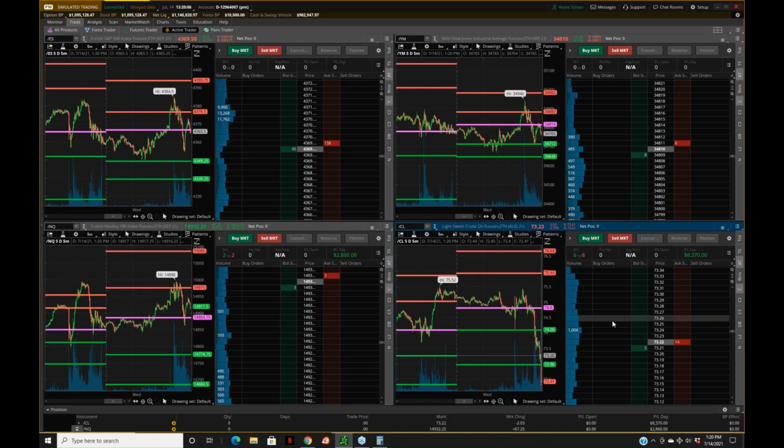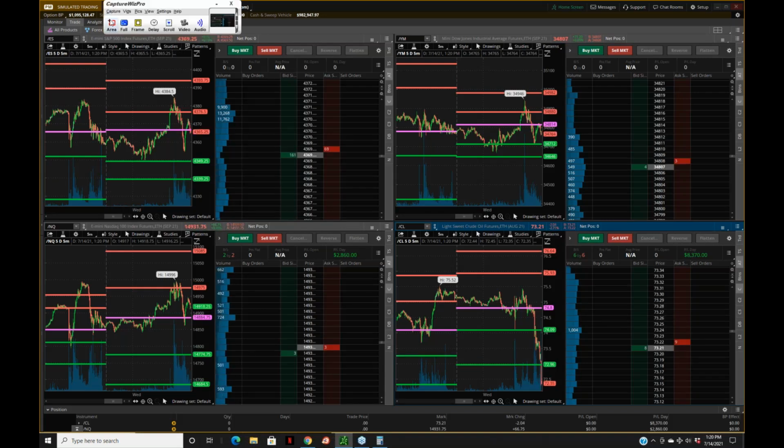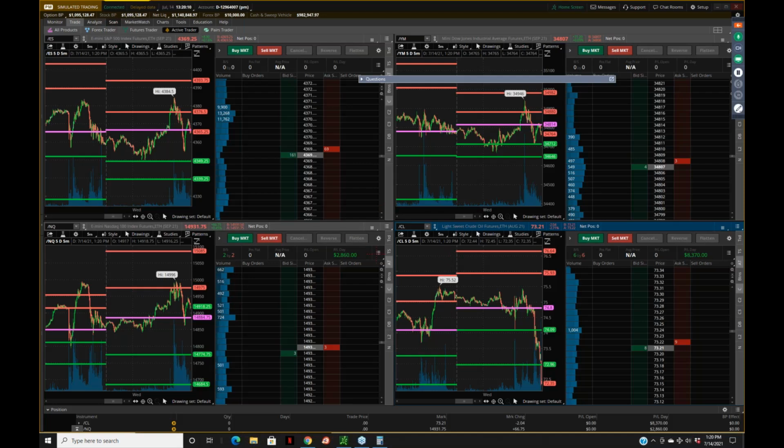Holy crap, look at this thing. That is so cool. I'm going to take a picture of that for tomorrow. That's what I do, just go beep.